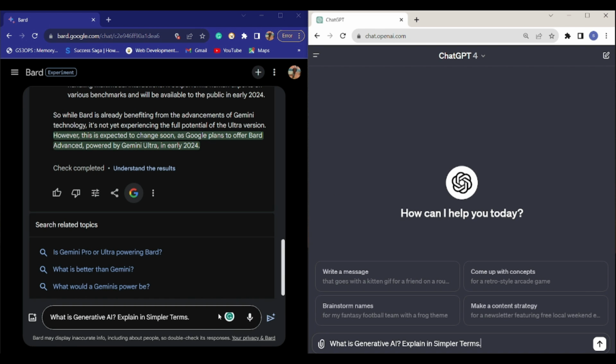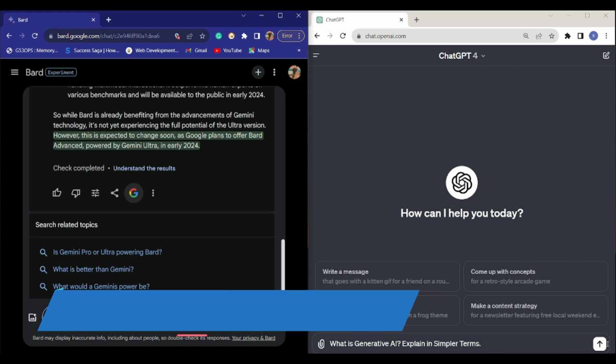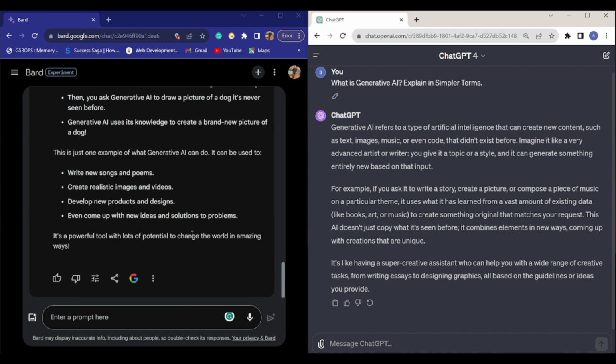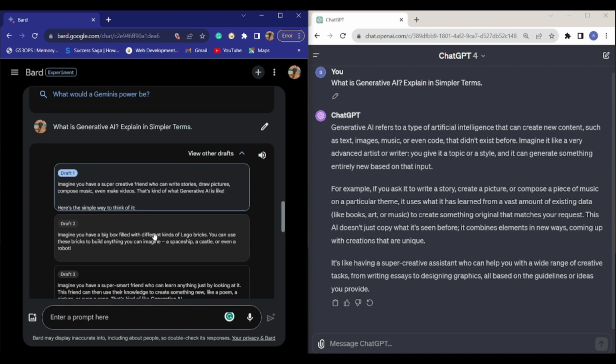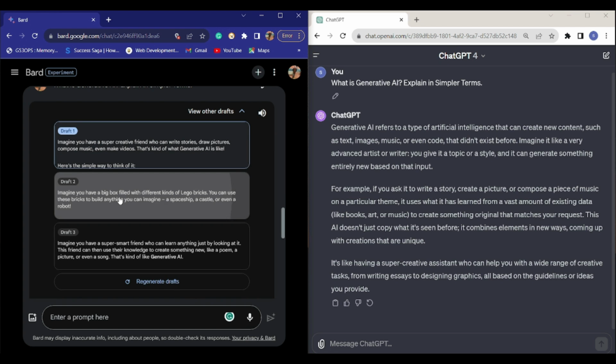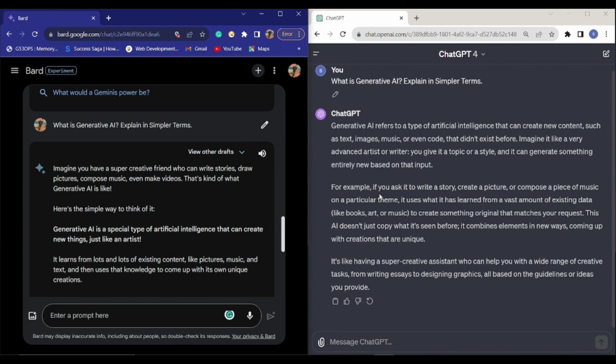I'm saying, what is generative AI? Explain in simpler terms. I actually like the speed of Google Bard. It's super fast. And one thing I like about Google Bard is that it gives you 3 different drafts. You can quickly switch between these drafts, while with GPT-4, you just need to ask it to give you another response or something like that.